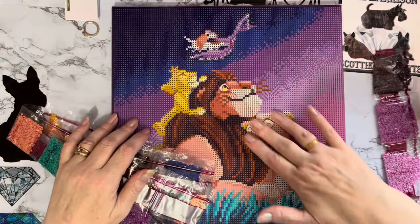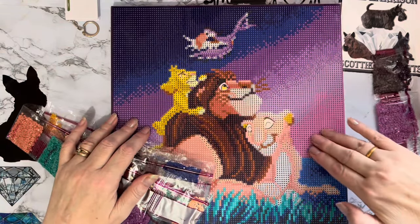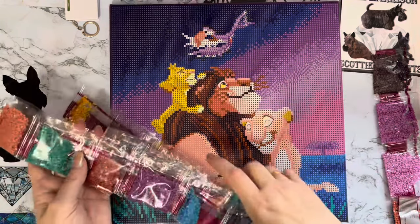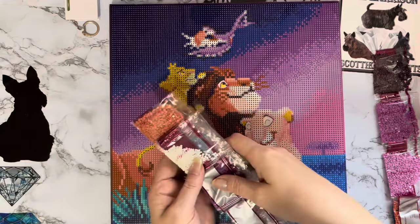Got like an ombre effect on the background, haven't you? Going from your lighter colour up to your darker colour there. All matching in. So very, very nice.